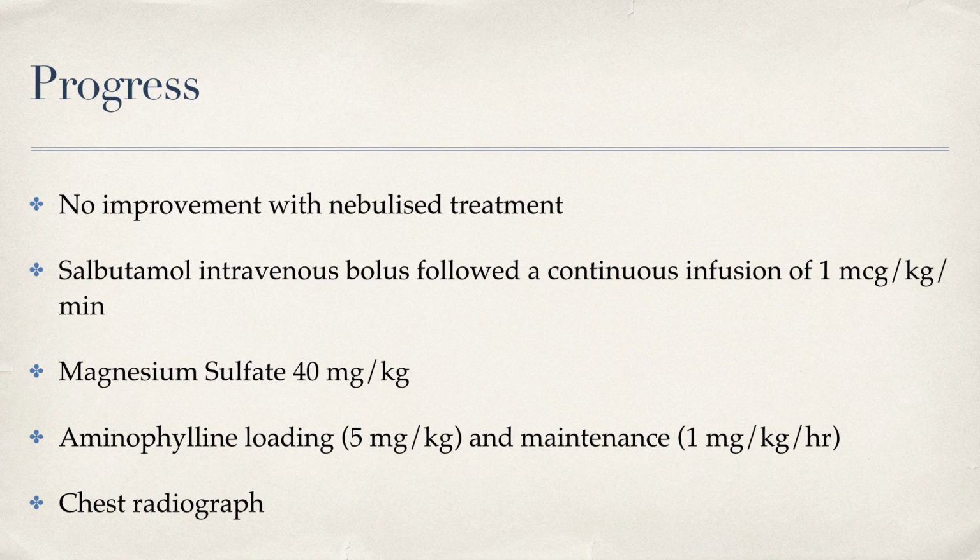So if she's made no improvement with nebulized therapy, you load her up with some intravenous salbutamol, and she's given a dose of 15 micrograms per kilogram by slow intravenous injection over 5 to 10 minutes, followed up by a continuous infusion starting at 1 mic per kilo per minute. After 10 minutes she hasn't made any signs of improvement, so the salbutamol infusion is increased up to 2 mics per kilo per minute.